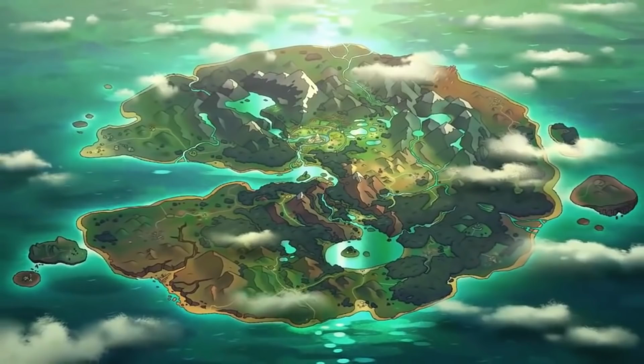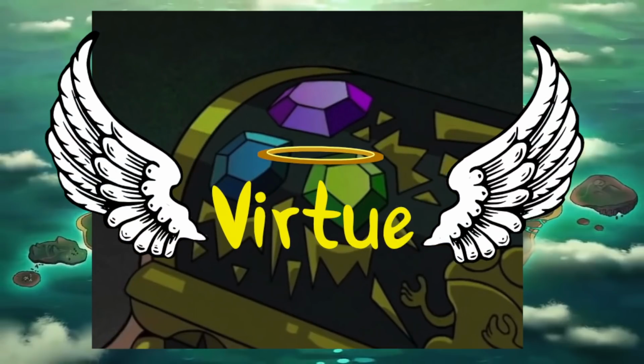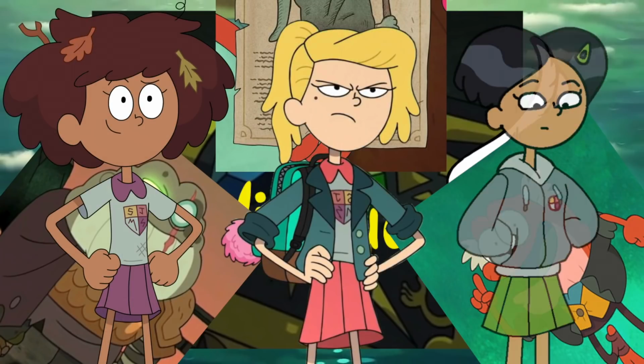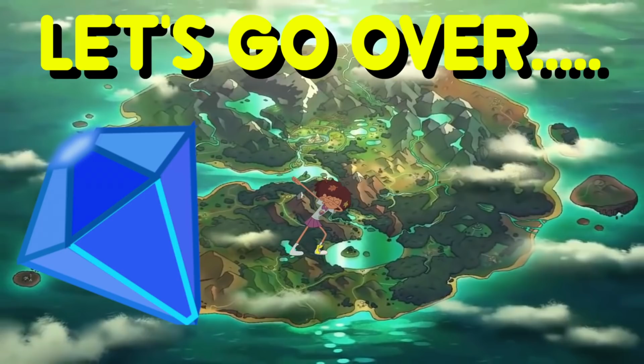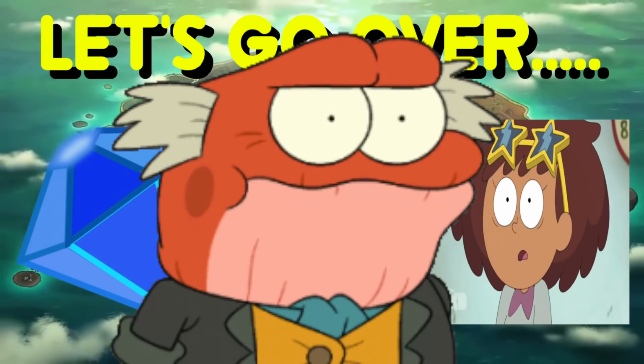From where I'm standing, I believe that each of the gems on the box represents a different virtue belonging to a certain species in Amphibia. And the girl that best embodies each virtue deep down is the one who received that gem's magic on the trip over. And to explain what I mean, let's go over each individual gem, the girl they're likely attached to, the girl's main character flaw, and the group in Amphibia they befriended.